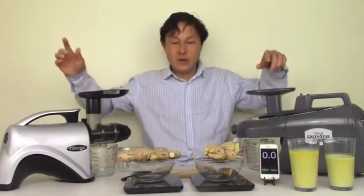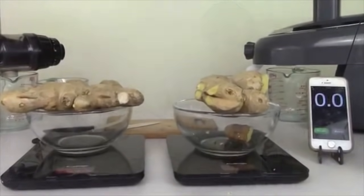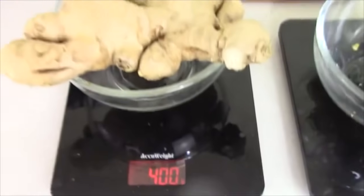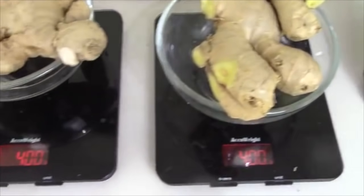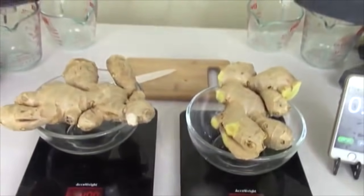So let's see how they do, and let's first go ahead and weigh in to make sure we have a fair fight. Alright, let's go ahead and do a weigh-in over on the side of the Omega NC800. Looks like we have 400 grams. Nice ginger there. And over on the Green Star Pro, once again, looks like we have 400 grams of nice ginger. So taking a look at both screens, 400 grams on each. Let's go ahead and get juicing.